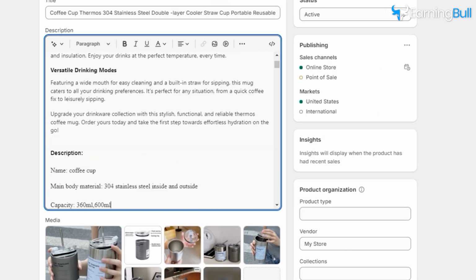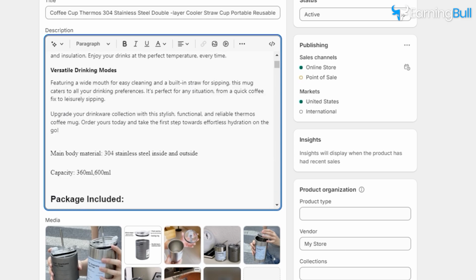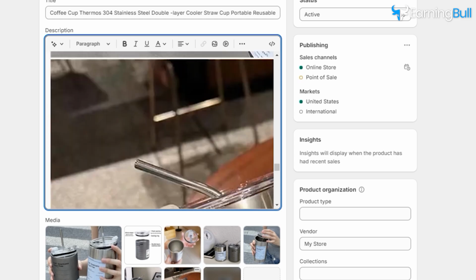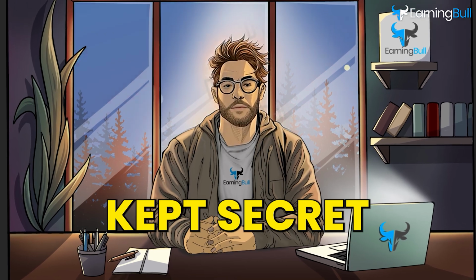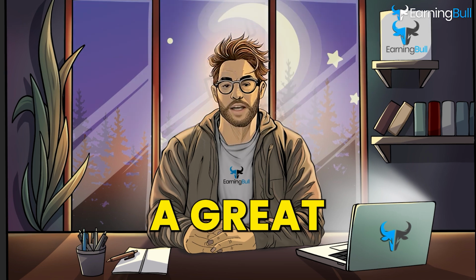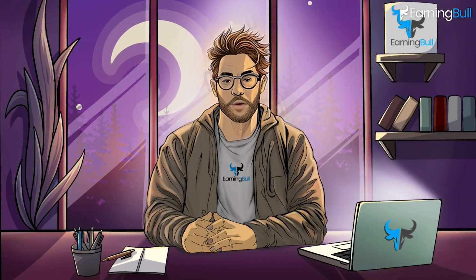The next thing you need to do is create a chart that will go under the description. Good thing DSers also lets you import the pictures on the description. And here comes my best kept secret to increase sales. I like to add GIFs because they offer a great opportunity to show how my product can be useful quickly.